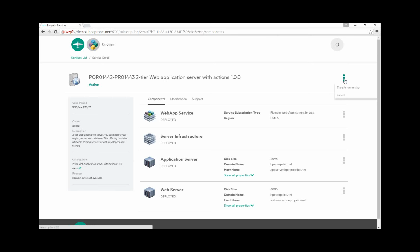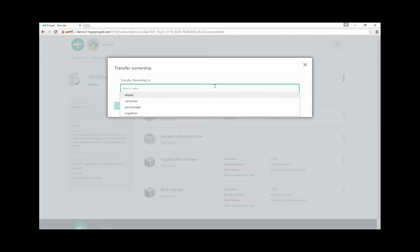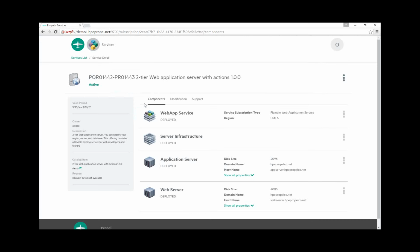The subscription actions that are enabled for this particular service are the transfer of ownership and cancellation. However, if you have more subscription actions, they'll show up in this menu over here. Transfer ownership was a key capability for 2.20, and of course we've added that here. So transfer of ownership is quite simple.